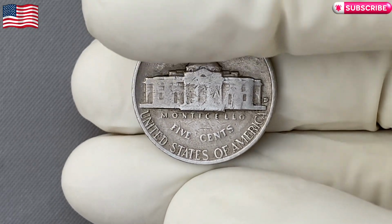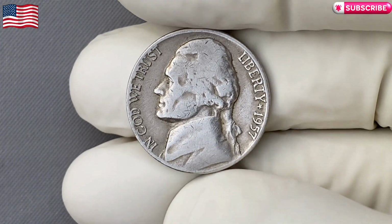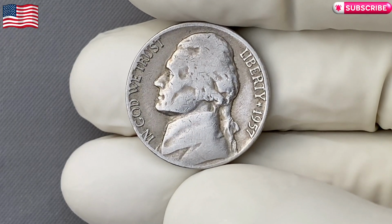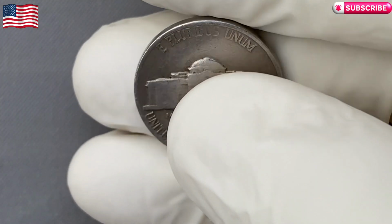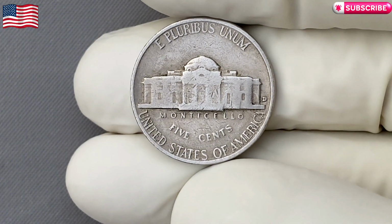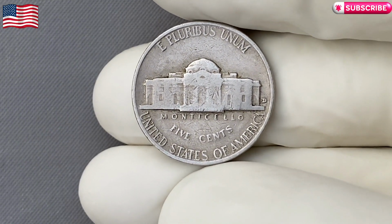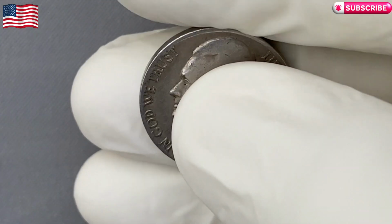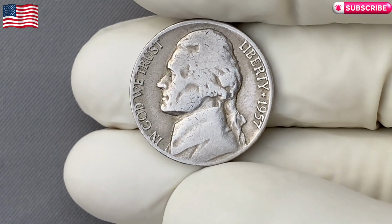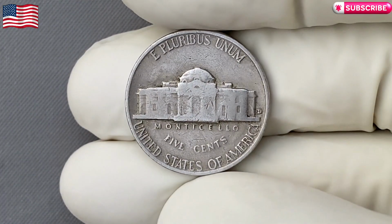The reverse side of the coin features an image of Monticello, Jefferson's historic plantation home in Virginia. This detailed depiction is a masterpiece in miniature, showcasing the neoclassical architecture that Jefferson himself designed. Above Monticello is the phrase "E Pluribus Unum," a Latin phrase meaning "out of many, one," symbolizing the unity of the United States. The simplicity and elegance of the design make it a favorite among collectors and history buffs alike.